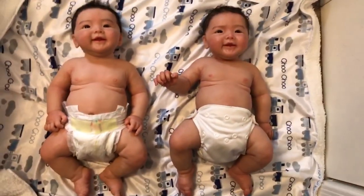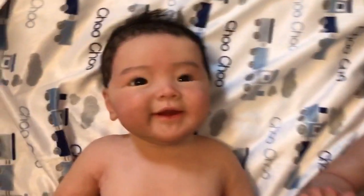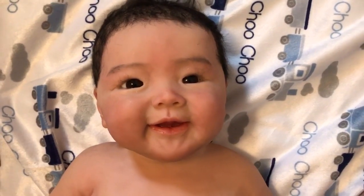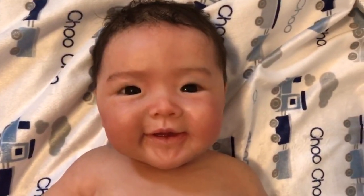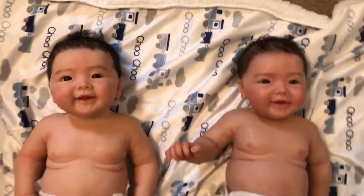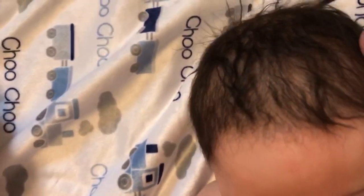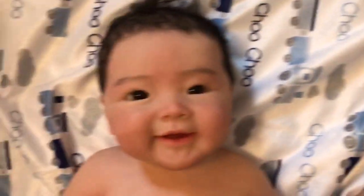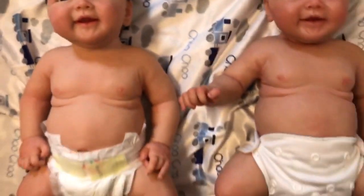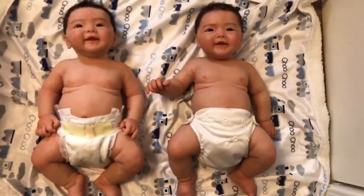Let me try to show you side by side. Oh my gosh, how cute are these two little guys? Let's take a look at their faces. This little guy is Ethan, and this one is Michael. Even though they're twins, you could definitely tell them apart, in my opinion. Michael's hair is a little bit lighter. It's black, but a softer black, and his seems a little darker. Size-wise, they're definitely the same.